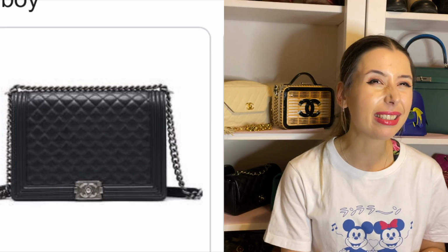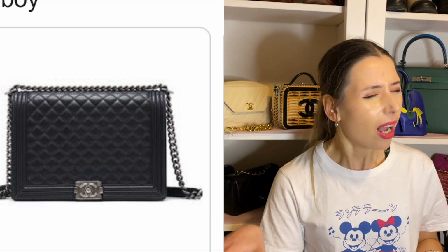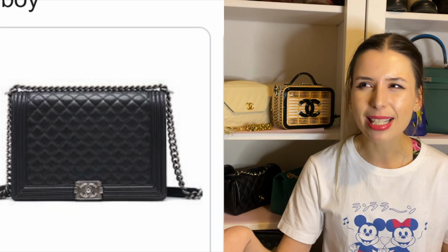My least favorite Chanel bag would be the large boy bag. I don't necessarily mind the boy bag, but I find the large one, I think the proportions of it are a little bit off, and I don't see myself ever knowing how to style this bag because it is just quite big. I don't mind the jumbo, but for some reason I feel like the jumbo size in a boy bag doesn't really go. So that's probably my least favorite bag.